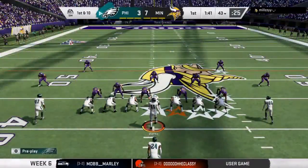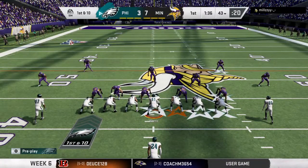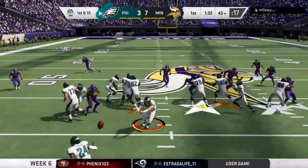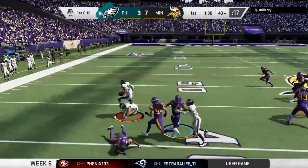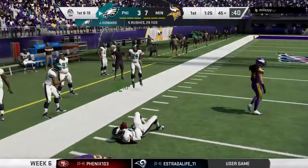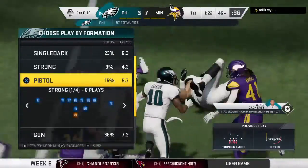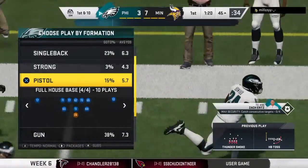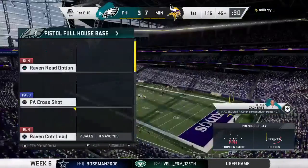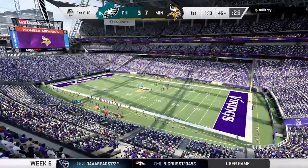On first down, Howard. And he'll be corralled out across midfield down to the 45. 12 yards is the pickup. Good for an Eagle first down. Well, they came into this game saying it was important that they set the tone and show that they can run the football. I believe that they've done that here in the first quarter.